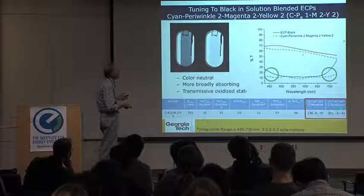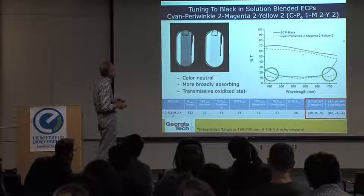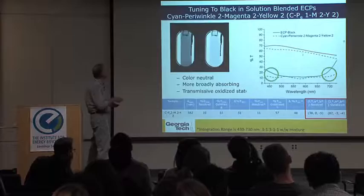Now, what I'm comparing to here in the solid line is a homopolymer, a random copolymer that we made. And this demonstrates how the blackness of the material can be controlled by using these blends.